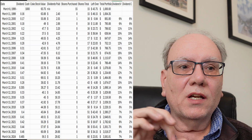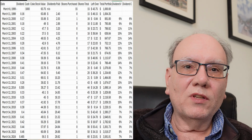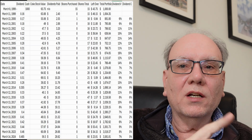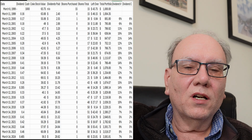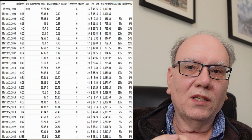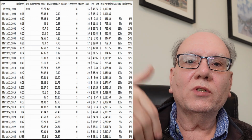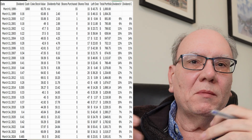Don't get sideswiped by the fact that in the early 2000s, they actually did a 1-to-2 split. So in other words, if you own one stock, it became 2 stocks. The value got cut in half on the stock, but the dividend also got cut in half. So it looks like you're losing money, but you didn't lose anything, because if you owned 50 stocks, after the split, you owned 100 stocks. So essentially, you're making about the same amount of money.